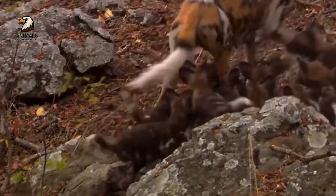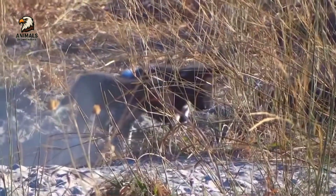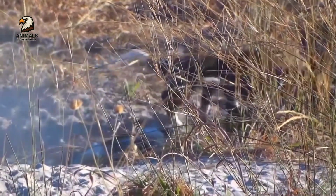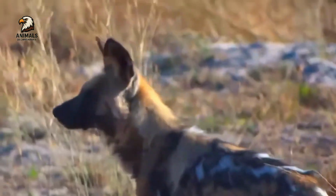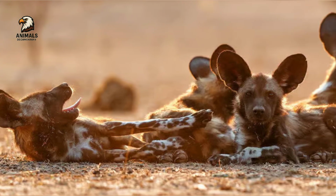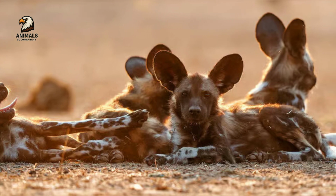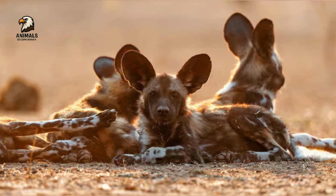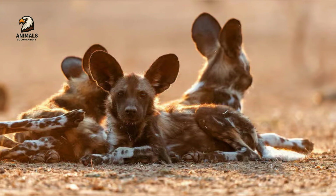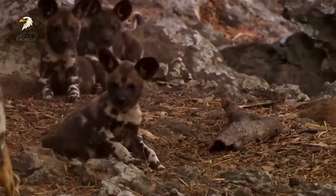The pups are incredibly vulnerable. Lions and hyenas are a constant threat, always looking for a chance to raid a den. Worse still is the invisible enemy, disease. Proximity to human settlements means contact with domestic dogs, which carry canine distemper and rabies. These diseases are lethal to wild dogs and can sweep through a pack like wildfire, wiping out not just the pups, but the entire family.